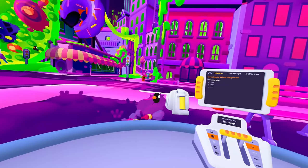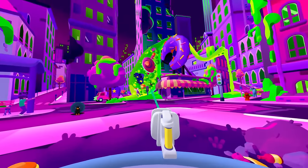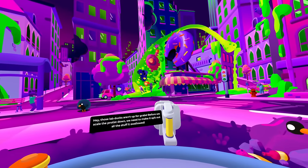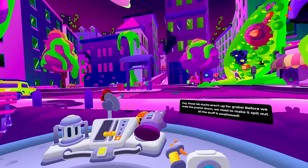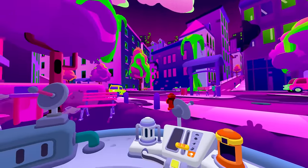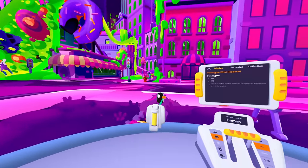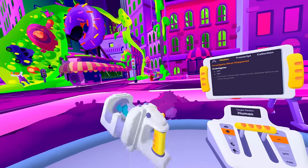Okay. Hi, buddy. You're just kind of right there, aren't you? Excuse me. He was right there. The duck. Okay, I know this duck. Hey, those lab ducks aren't up for grabs. Before we scale the protist down, we need to make it spit out all the stuff it swallowed. Well, I can't grab that duck. What about the one in the sewer? Gotcha. Go back to your lab before you get eaten, too. Phew, okay, we got that one.